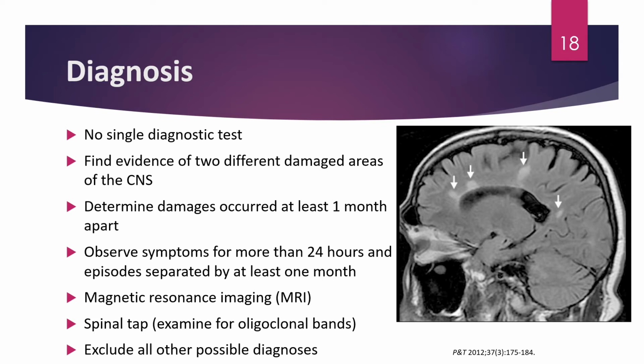Again, you want to exclude all other possible diagnoses first. This is usually a diagnosis of exclusion. It's not typically the first, second, or third thing that is going to be on a patient's or a physician's mind to diagnose the patient with initially. So always keep that in the back of your mind.